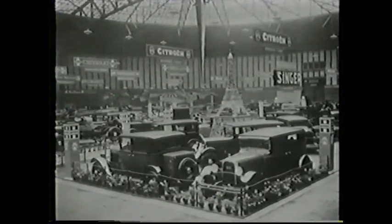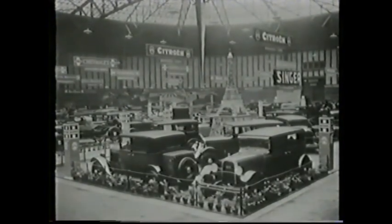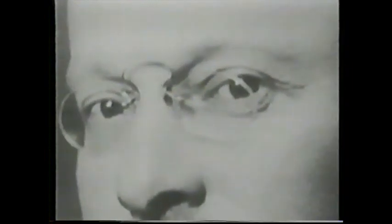The aftermath of the financial crash of 1929 had bankrupted many car makers. Citroën was also in trouble. He decided to take one last gamble to save his company. In so doing, he changed the future of the motor car.